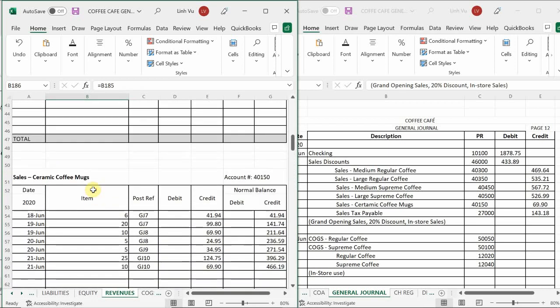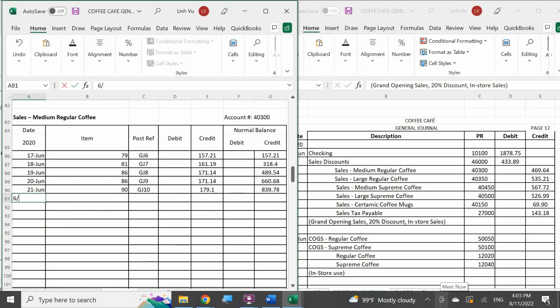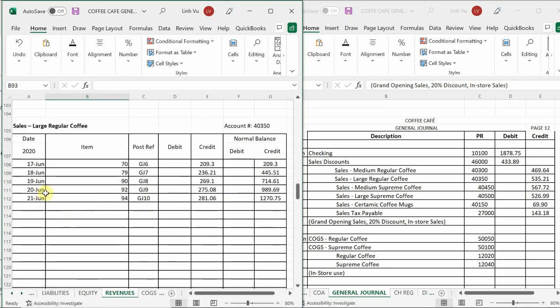So again, because it's a weekend, we were able to attract more customers. Sales for the medium regular coffee, how many cups? We sold 236 cups, and it's on page 12, because we just closed page 11 and started a new page. 469.64 gave me a grand total of 2342.09. Okay, good.